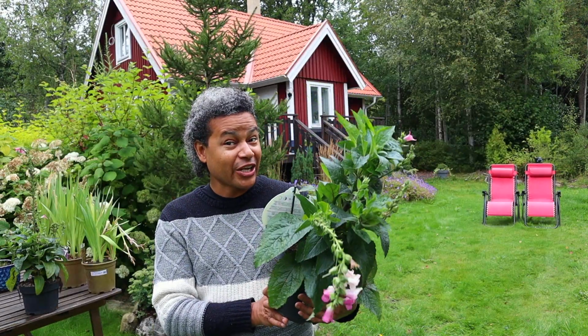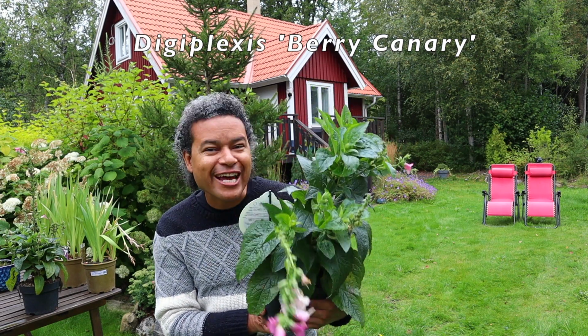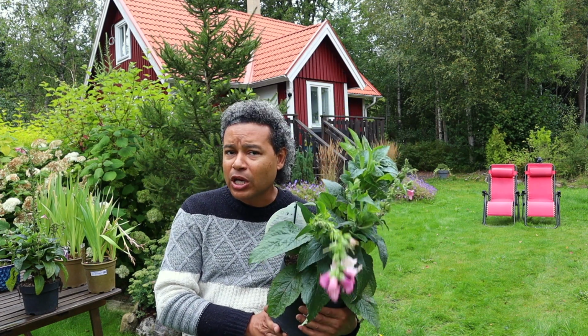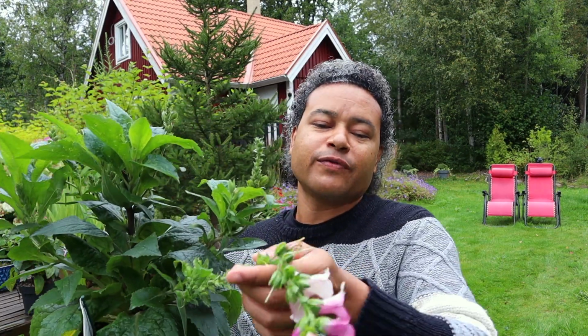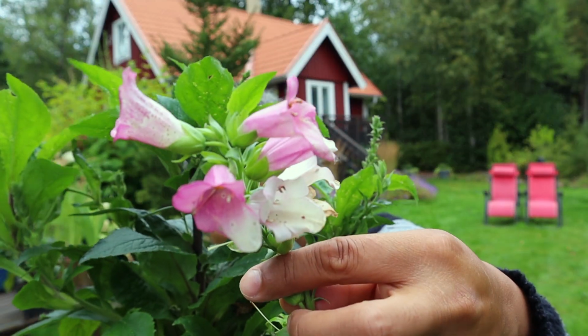So the next plant I have to show you here is this Digiplexis Berry Canary. And this is an absolutely beautiful little plant. It is a shorter growing Digitalis plant, so the foxglove family. And you can see from the leaves and from the flowers that it is a type of foxglove. If we look at these flowers that are still going on here, we're lucky enough to see the colour they're going to be. These are also a peachy, creamy colour. So look at those, aren't they gorgeous?